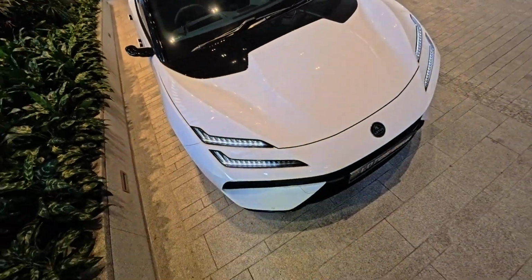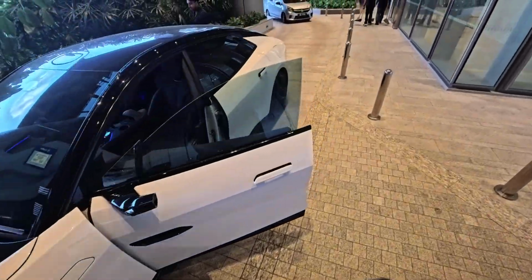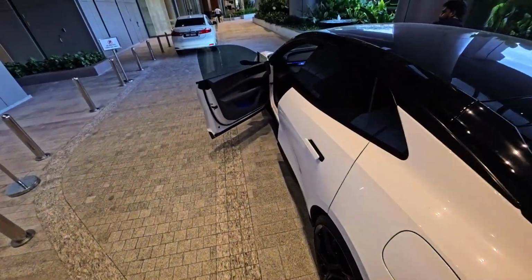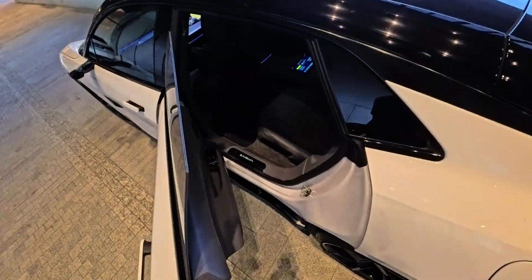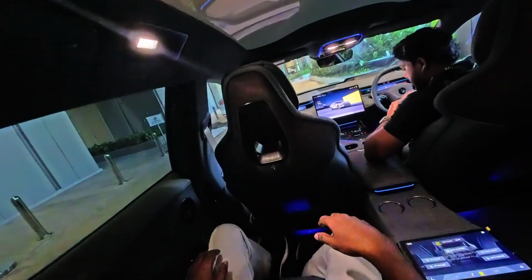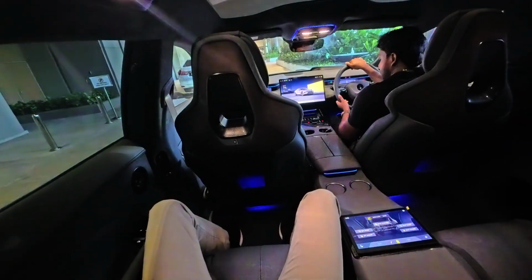So yeah, this is how the car looks on the outside. Beautiful white exterior. Take a look at the back part as well. Looks really, really nice. So yeah, I'm going to be taking the back seat and we'll be going for a short drive around to see how this car actually feels to be sitting at the back.